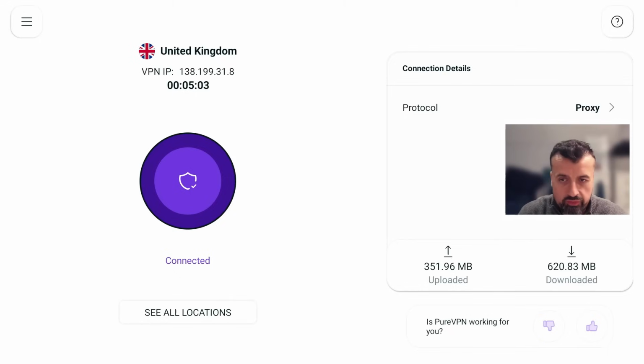Now, the negative of selecting proxy is you don't get that end-to-end encryption, but in many cases, the majority of people are just looking for the easiest way to bypass geo-blocks, how to access geo-locked content. They may not necessarily be concerned about the privacy implications. They just want to be able to access that content that's blocked for them. Well, using proxy as your protocol, you'll be able to access that content.